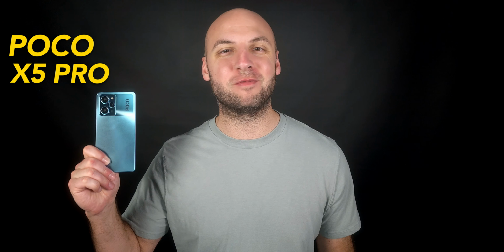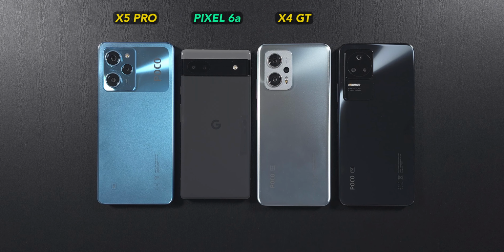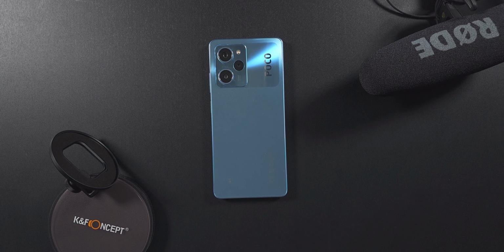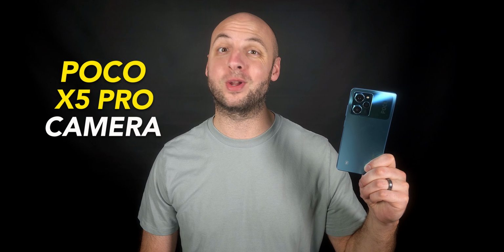How does the Poco X5 Pro's cameras compare with a device like the Pixel 6a or Poco X4 GT and the F4? And does GCam improve photo quality on the X5 Pro? Let's find out in this Poco X5 Pro camera test.